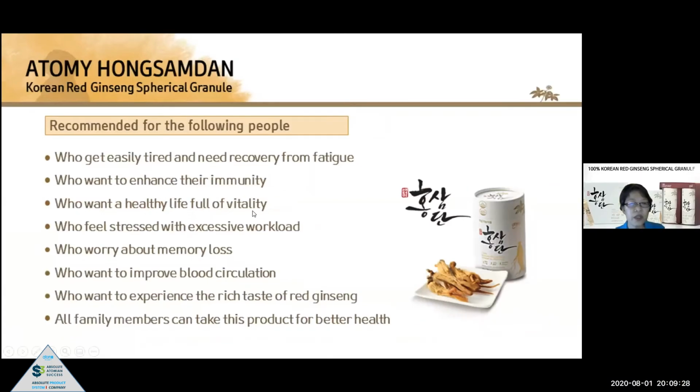So who can benefit by taking this red ginseng Hongsamdan? Whoever needs recovery from chronic fatigue or wants to enhance their immunity, or if they are very stressed with the overwork workload, and if they want to improve their memory loss and improve their blood circulation, and whoever can be tolerant of a little bit bitter taste of this red ginseng, because it has a higher amount of ginsenoside and there's no sugar or anything else sweet added, so it's quite a bitter taste.